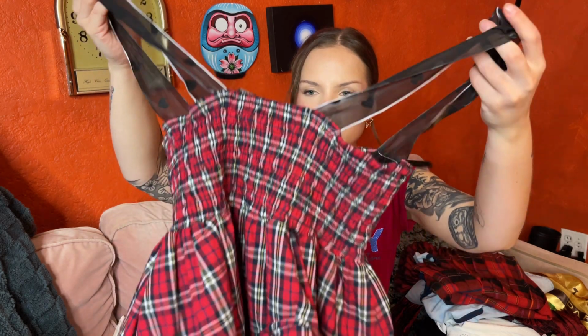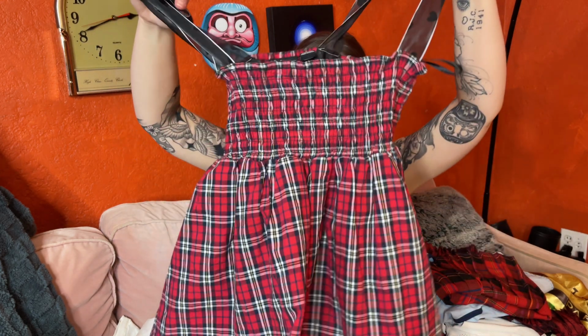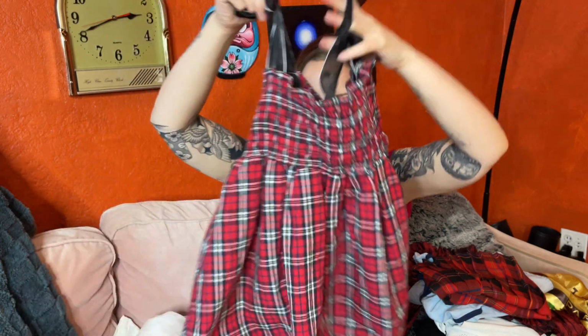So this technically was a skirt, but I sewed these little ribbon ties on them to make it into a peplum, and I like it so much more. So this is what it looks like now that I've done my adjustments to it.